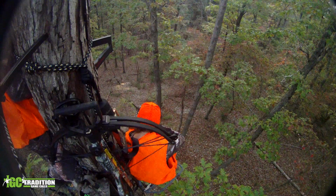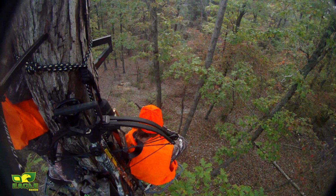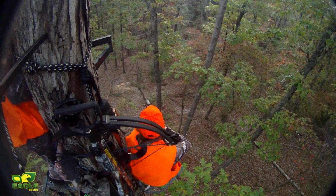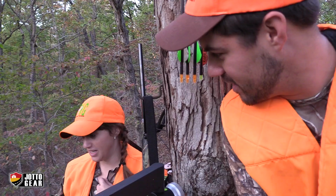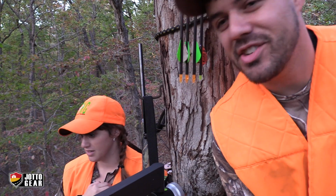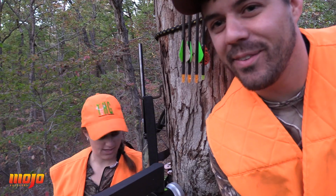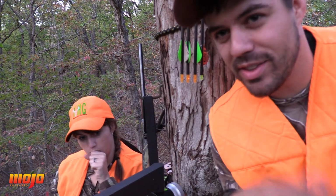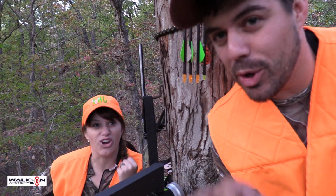I was gonna wait, and my big buck has been coming in behind those does, but I don't care. She didn't run. I see her. Can you see her? Yeah, she's right there in the holler. She didn't run 30 yards, so we're gonna go ahead and put everything together, take everything out of the tree, and we'll go get the doe.